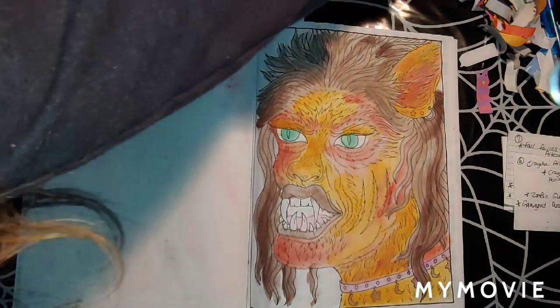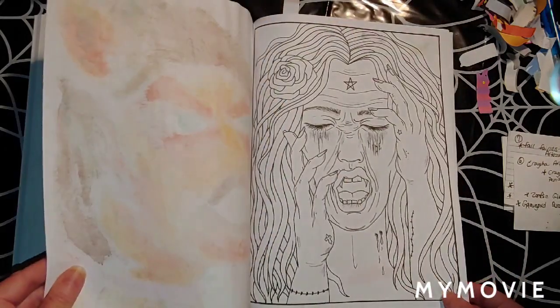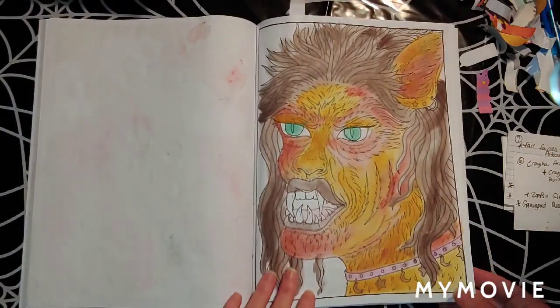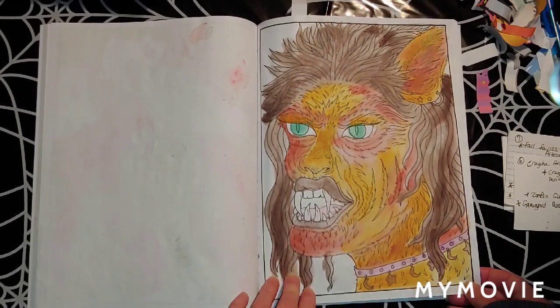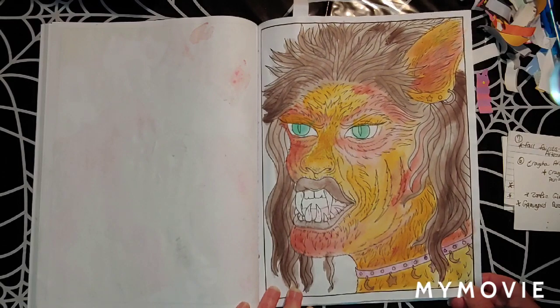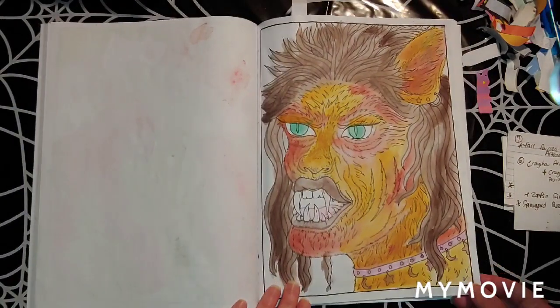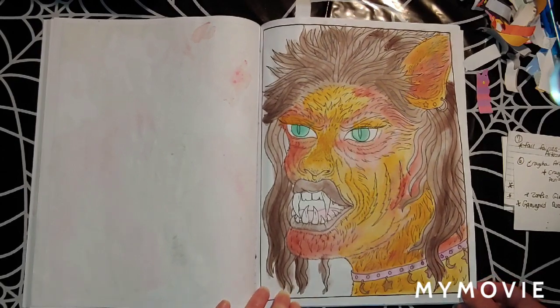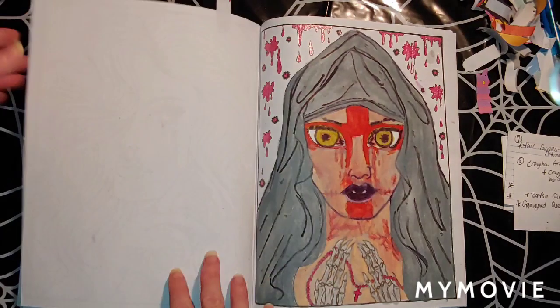I did this one right here, September 27th, 2020. I used Art Skills watercolors for this one. It didn't take long to do. And September 27th, 2020 on this one. And we did this one also.